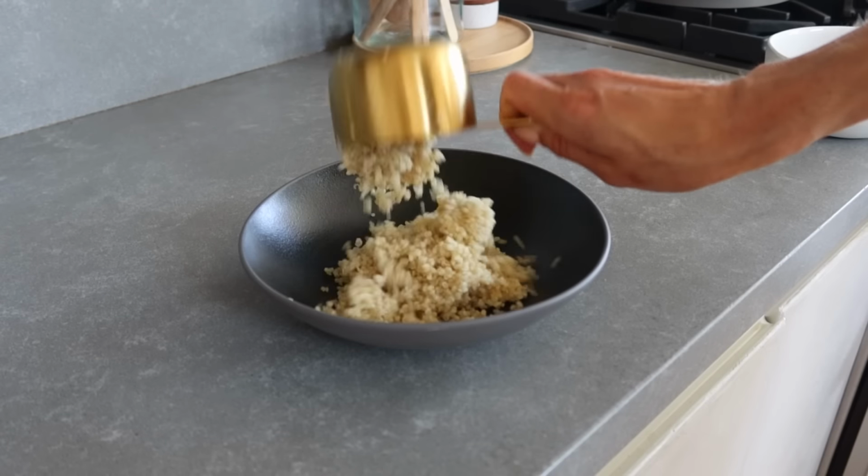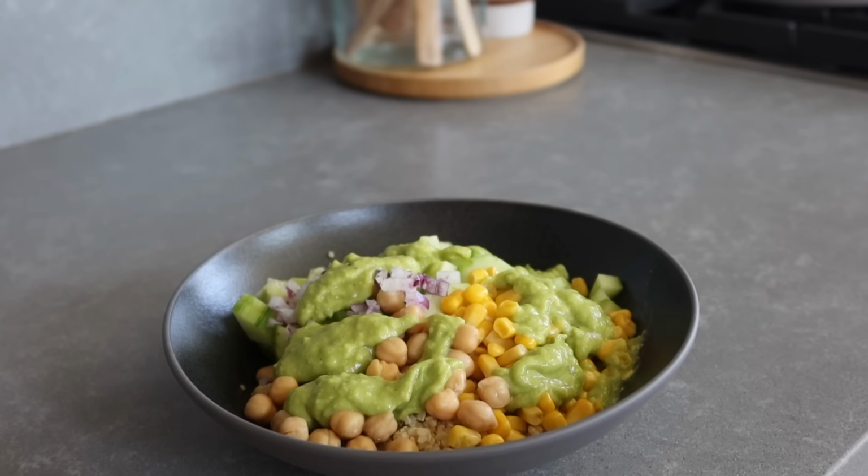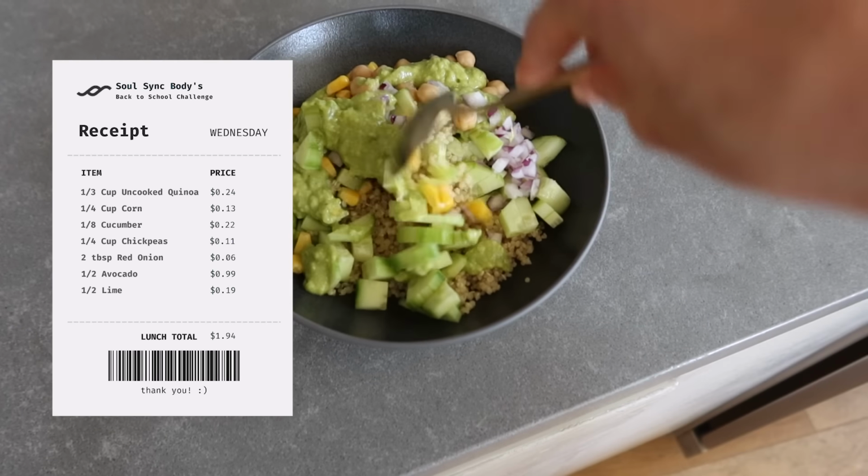Add the cucumber to the quinoa, then add the corn, red onion, and add the creamy dressing on top. And there you go. It is so simple and easy and delicious. You can stir it all together and you have a delicious salad.